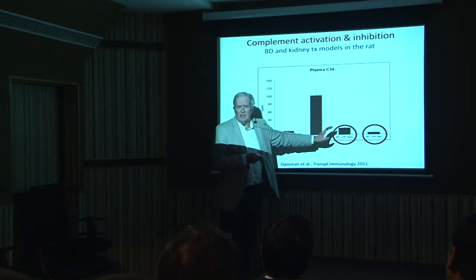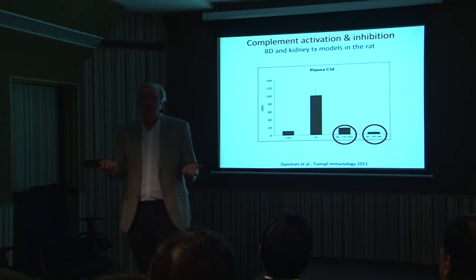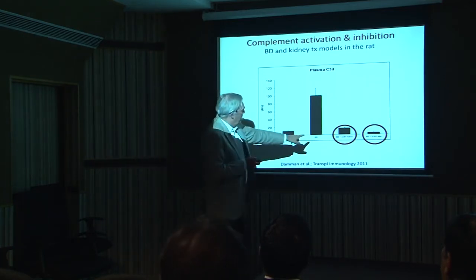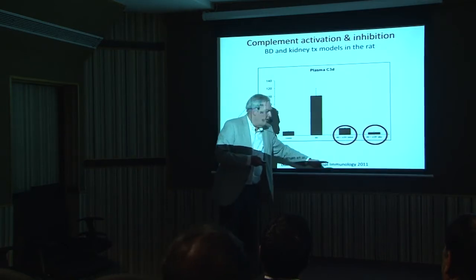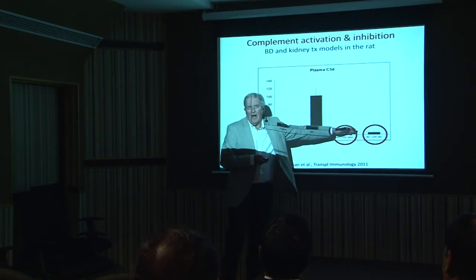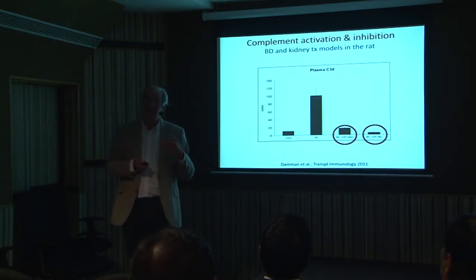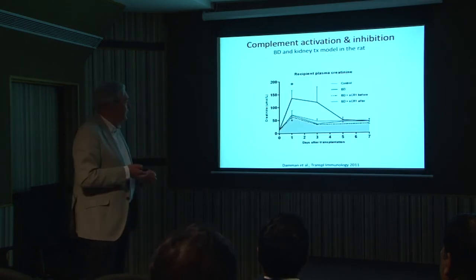And we then added a soluble complement inhibitor, which is a very safe agent currently on the market, used for other purposes. And it was actually, as you can see here, we were able to reduce that activated complement to quite low. We gave it before and we gave it after. And of course, after is more interesting because you don't know who's going to become brain death. But if you can give it after brain death and it's reducing the complement activity, that could be beneficial.